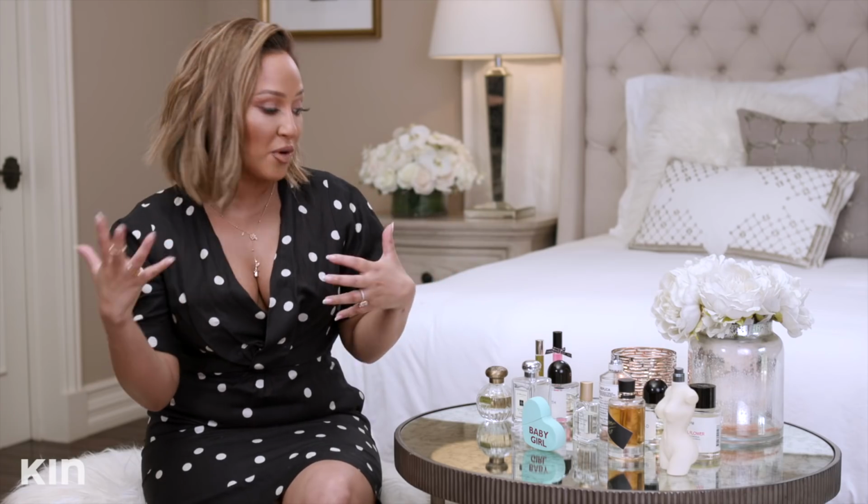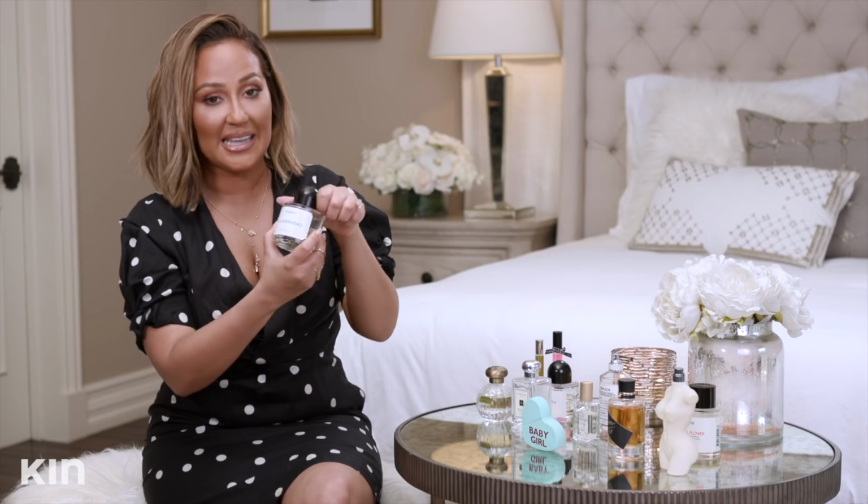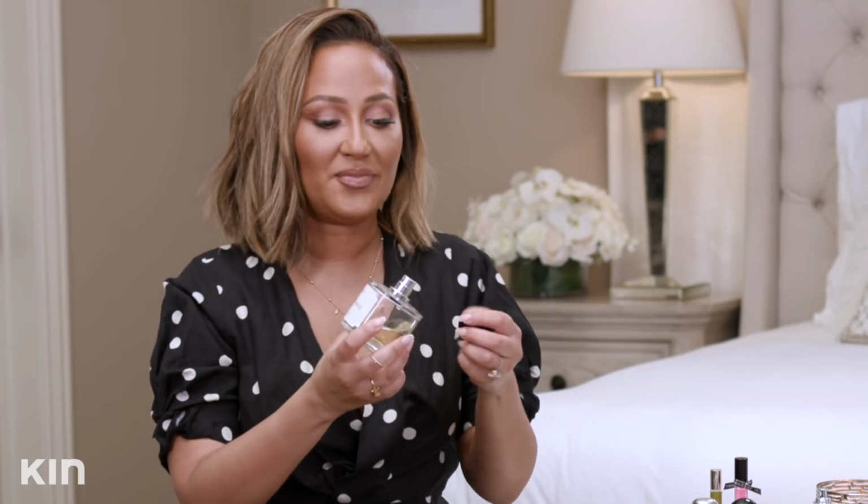One day I was smelling perfumes and I fell in love with the Byredo Flowerhead scent. Again, I love floral perfumes. So I was like, hello, love florals. I'm a flower head. And it felt like it made perfect sense. How this is not making me dizzy with all these perfumes, I don't know.